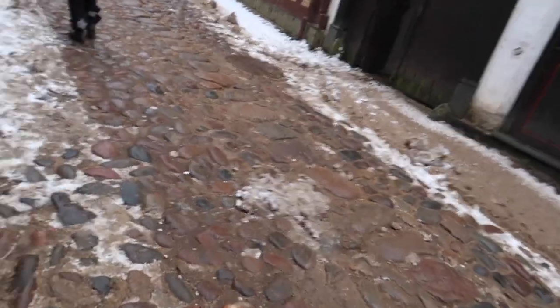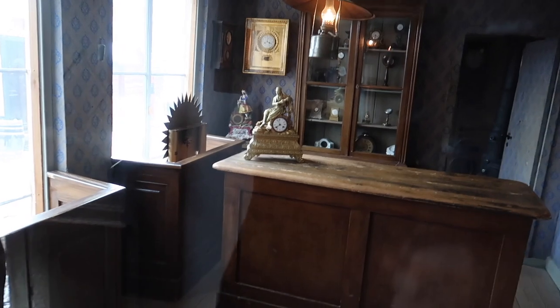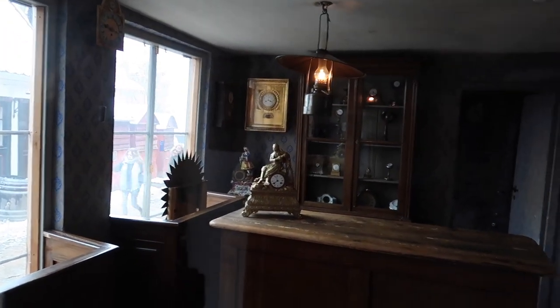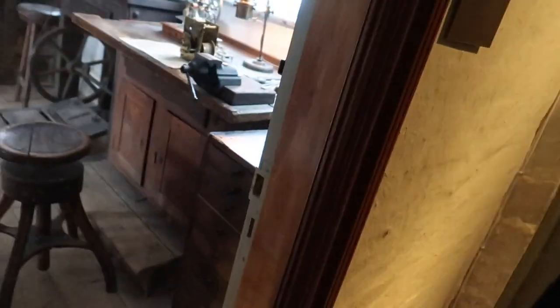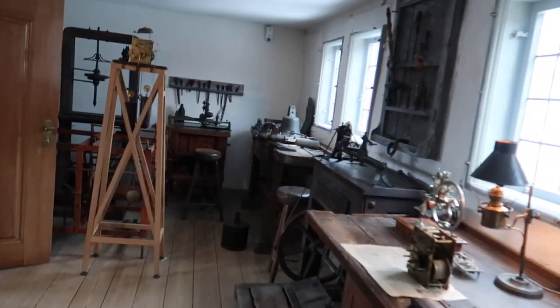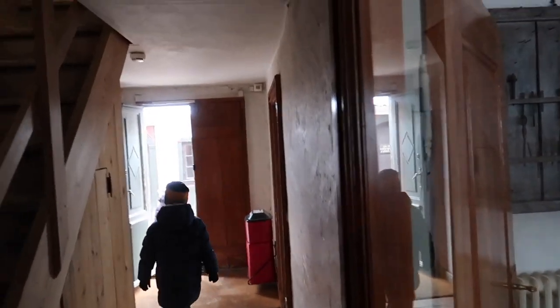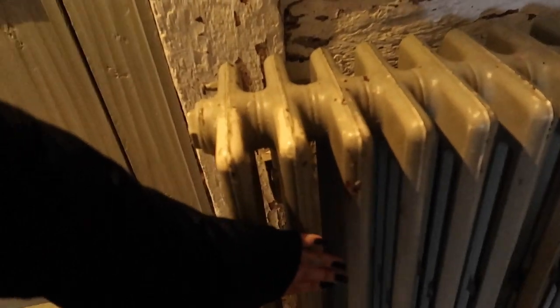Oh, we can get in. Let's go. Oh my god, can I fit? Oh, that is tiny, right? This is so pretty. Oh, what's this? No, nothing. Somebody's coming down. Yes. Let's go. This is not an antique heater, but it is old. This is tiny.